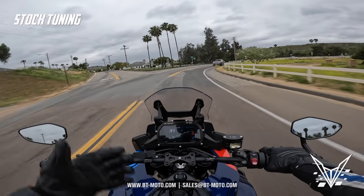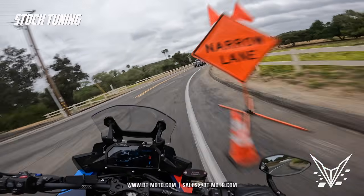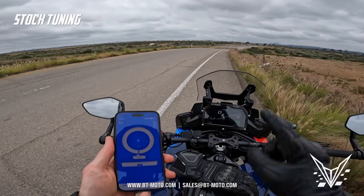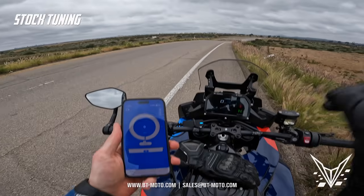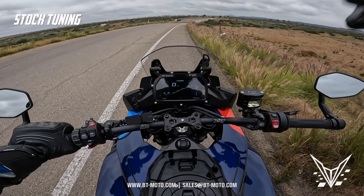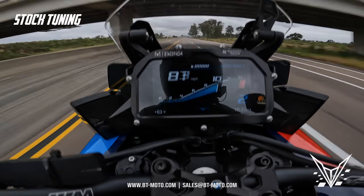So now we got a good feel for how this thing feels on the top end with the stock tuning. Let's see what she does, 60 through 130. All right, 60 through 130, stock tuning, 2024 M1000XR. Let's go. Almost forgot. Race mode. All right, now let's go. Come on, baby, let's go.